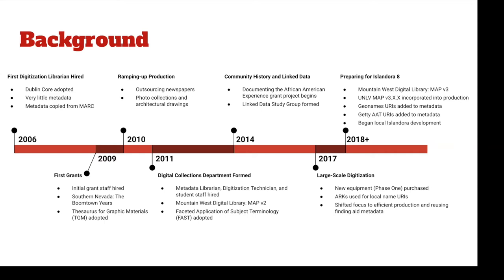We began minting ARKs for local name URIs, aligned our local metadata application profile to the Mountain West Digital Library's version 3, and we started incorporating GeoNames URIs in our metadata for geospatial concepts, and Getty's Art & Architecture Thesaurus for genre and form concepts.